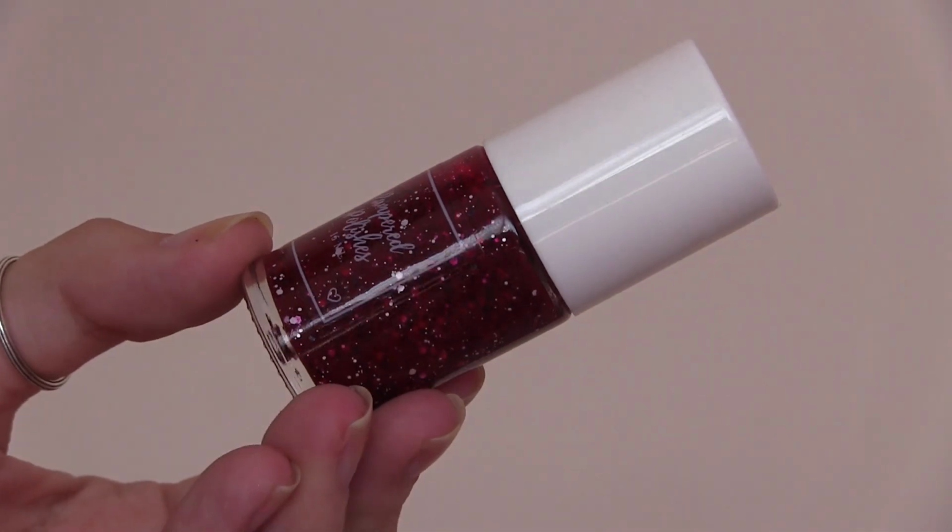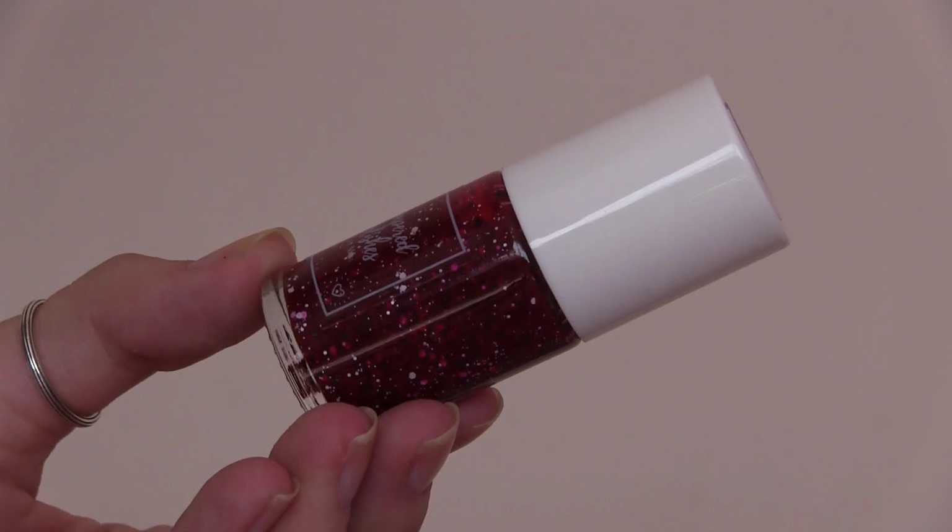And then Things Aren't Always What They Seem, which I love when Timberlyn does this kind of jelly polish. And this has got white and black glitters in there, but I think this formula that Timberlyn does is beautiful. I've had some of her other polishes in that same finish and I really love them. And Timberlyn was such a wonderful person.